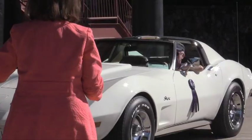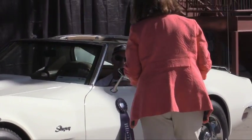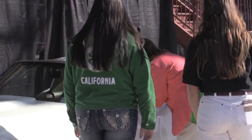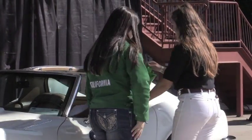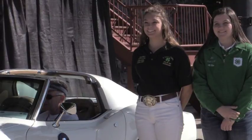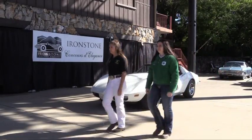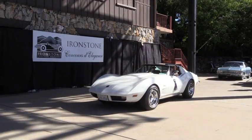And next in our Chevrolet Corvette class, best in class, a 1973 Chevrolet Corvette Coupe belonging to John Manby of Fair Oaks, California. General Motors fiberglass sports car, huge success when it was introduced in 1953, 1954, and continues in production to this day. Highly collectible, a beautiful example.